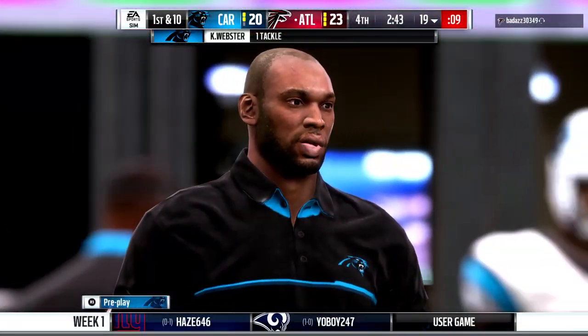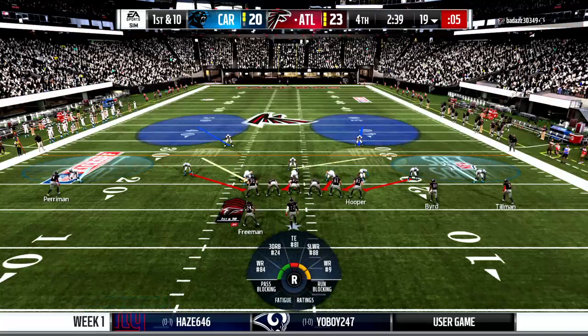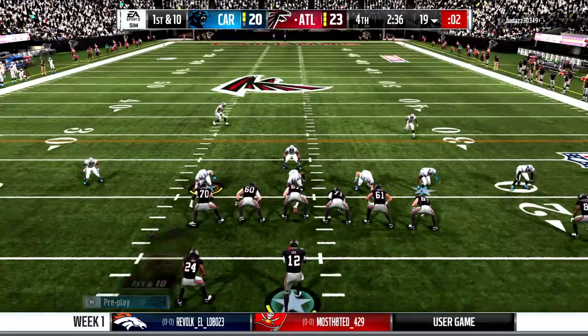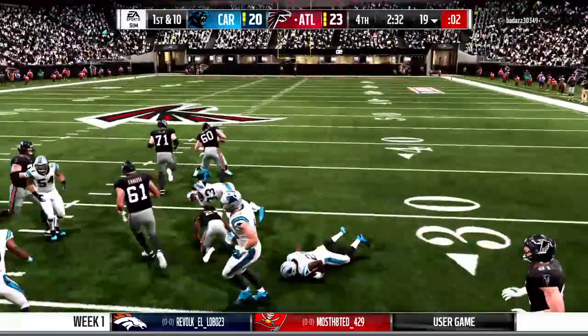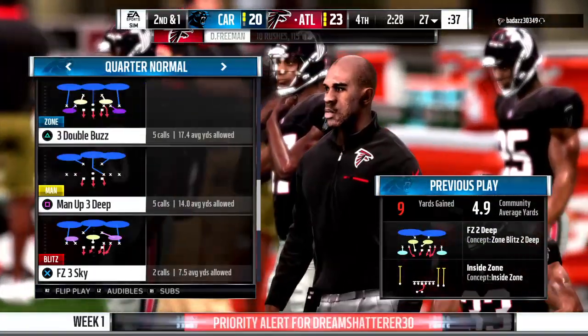So a much rosier picture now after that last play. Here's 1st and 10 at the 19-yard line. And now a 10th carry for Freeman. 9 yards is the pickup there, and they'll have a 2nd and 1.